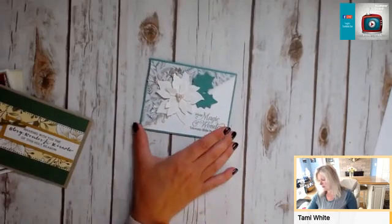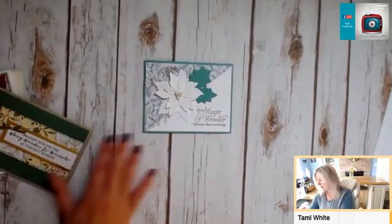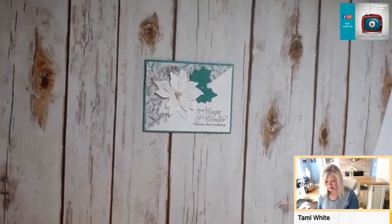Here you can see the background paper used on this one. Now, this one used a different designer series paper on the background, but it's a stunning card. Stunning with the white. It's got the white poinsettia on there, and it was just the silver foil, the embossing, all of it. I loved it. It's just so pretty.